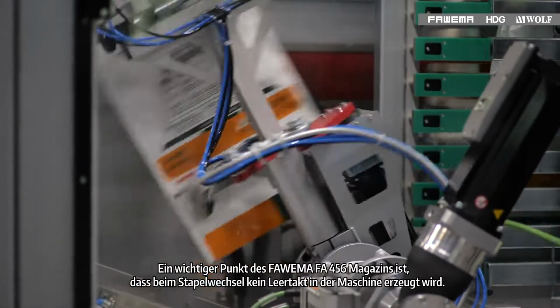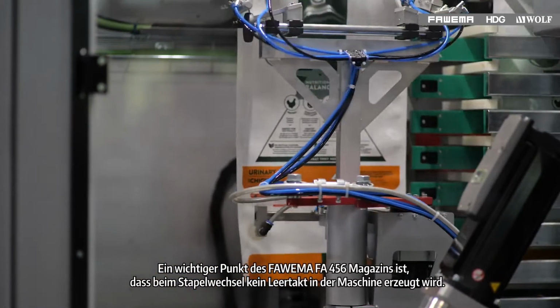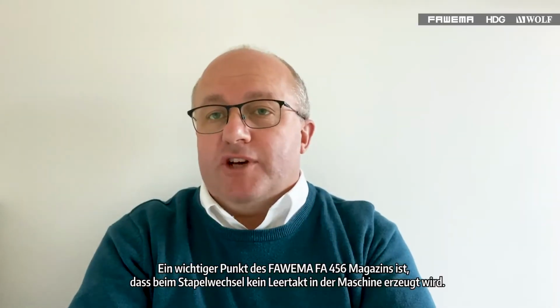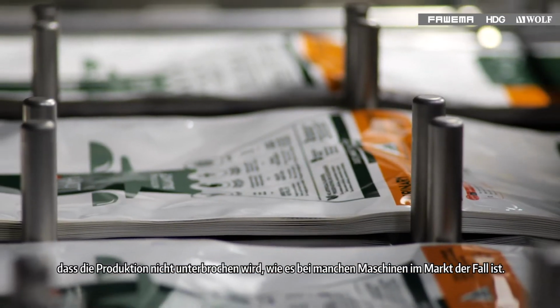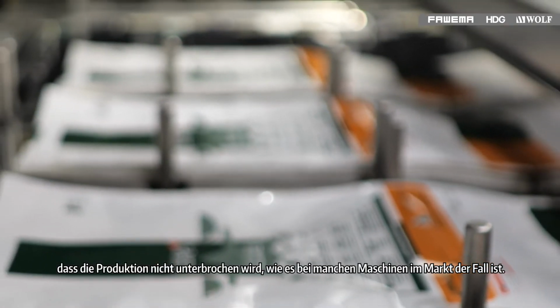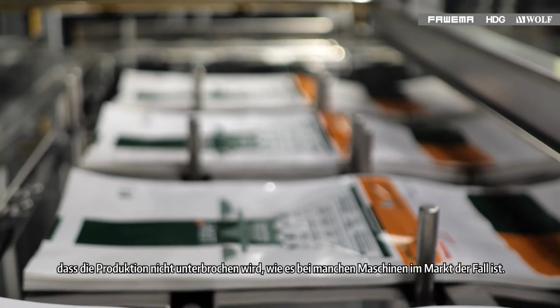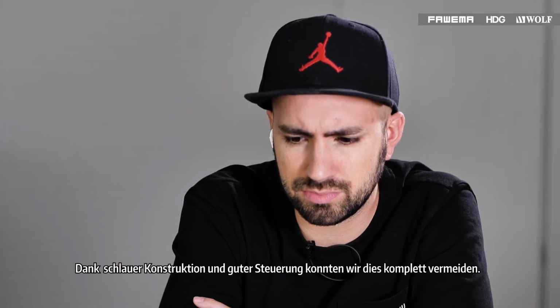And a very important point to note with the 456 magazine, is that there's no loss in between changing stacks. So when one stack is empty and the next stack is moving into position, quite often what you see on these packaging style machines is a gap in production. The machine misses 1 or 2 bags while this process takes place. With clever design and good control, we've completely eliminated that.